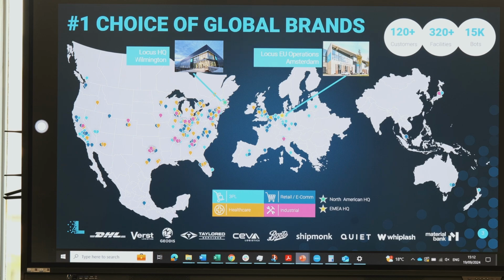But what you can see here in terms of the different colors is actually those other industries that this solution is suitable for. So as much as e-com, we've also got customers with retail in terms of store replenishment. Healthcare is a massive growing market for us. There's a load of side benefits in terms of fewer touch points and things like that.